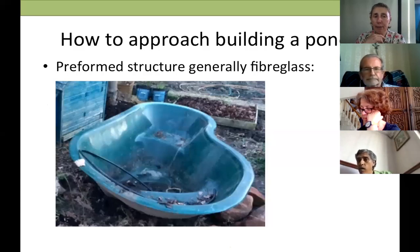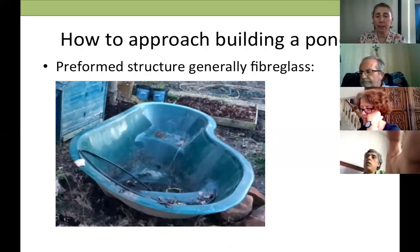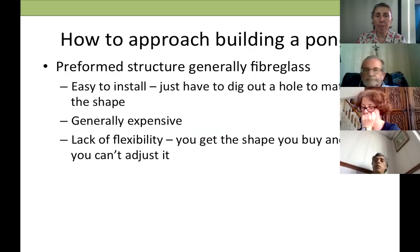You could also get a preformed structure, generally fiberglass, and you can see that this is such a preformed structure. Those are easy to install. You just have to dig a hole to match the shape. They're generally quite expensive and they don't have much flexibility. You get the shape you buy and that's it, basically. You can't adjust it. Whereas with a liner, you've got the flexibility to create the shape that you want, rather than being stuck with a particular shape.